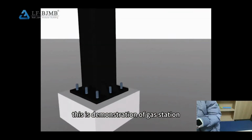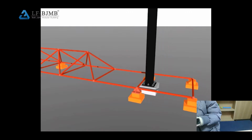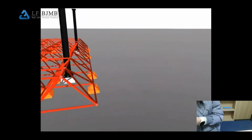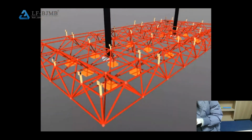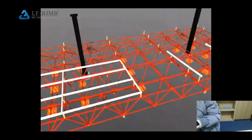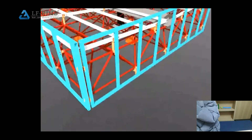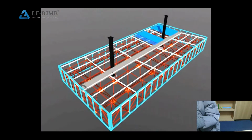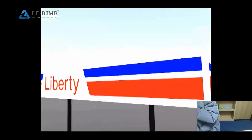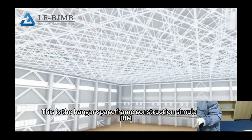This is a demonstration of the gas station shed roof installation process. This is the hangar space frame construction simulation BIM.